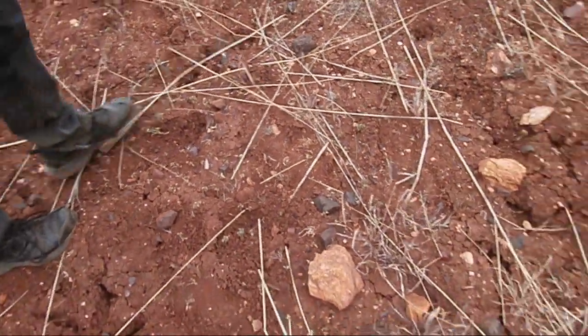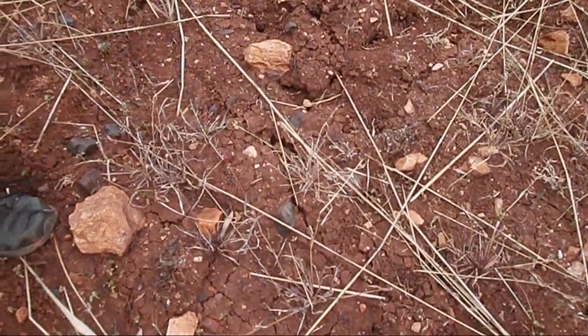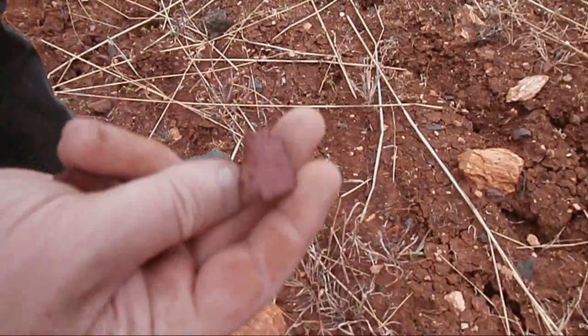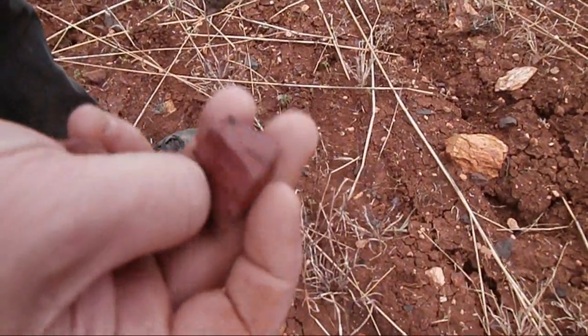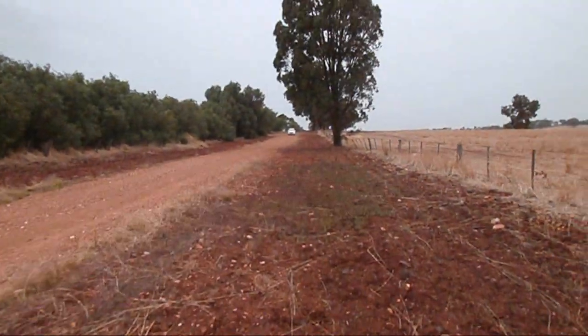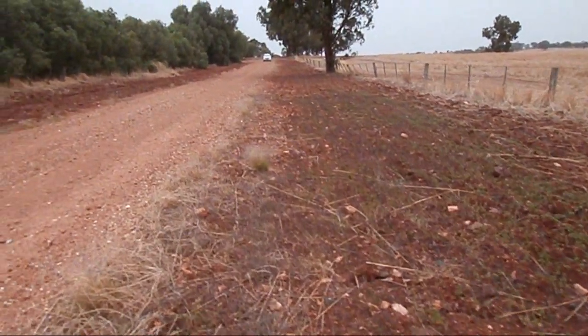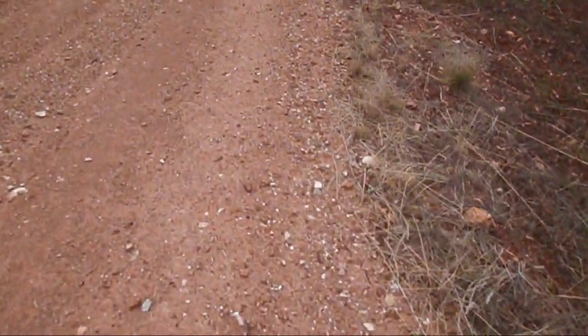Nice little bright red one right there. Oh yeah, that'll make a nice little cab. That's nice and bright too. Grab that one. See if there's any more on the road. This road base.